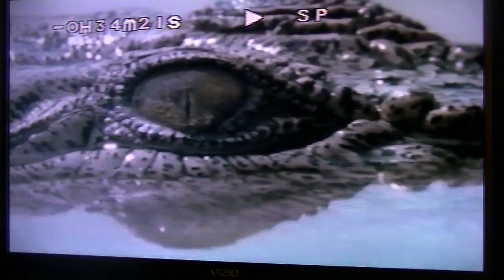Hey, isn't raising goslings dangerous with all these crocodiles in the area? Not necessarily. Around this time of year, the salties seem to lose their appetite. Remember, they're really not here to feast, but to raise their little crocodile offspring.